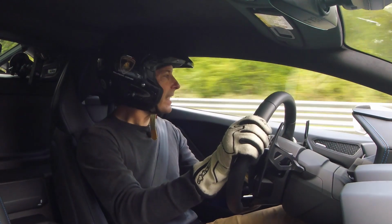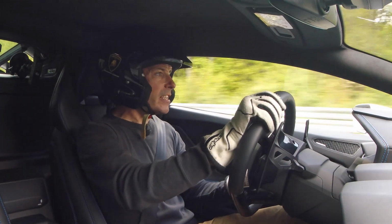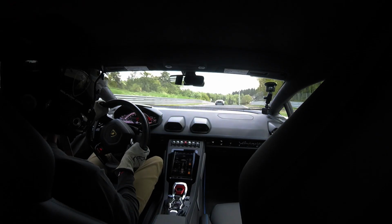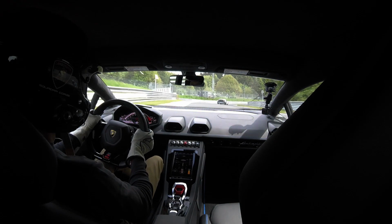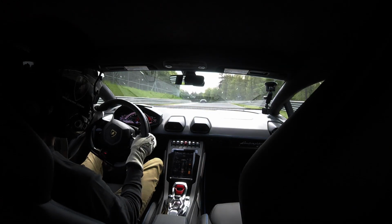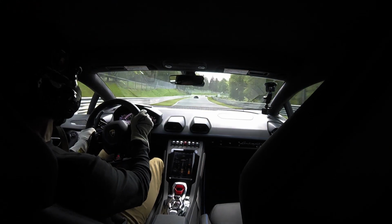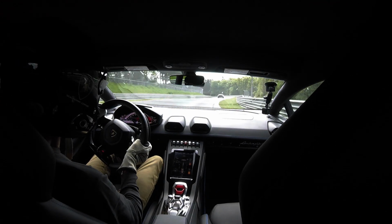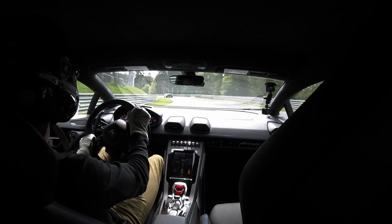Yeah, so what was I saying? It makes this kind of driving easy, but it doesn't make it boring. And I think that's the real achievement, because if there was a criticism of the previous Huracan, it was just that it had the style, it had the noise, it had the sense of passion, but it never quite delivered on the substance. And that seems to be what they've addressed this time round.